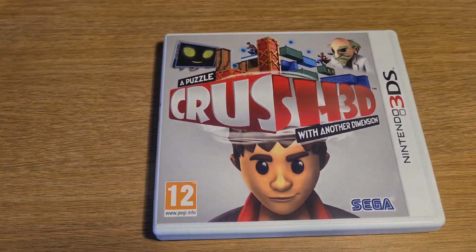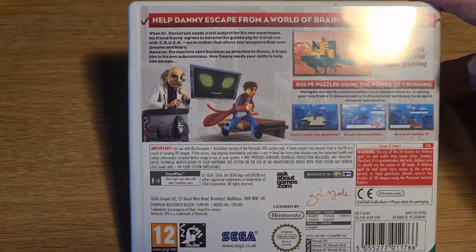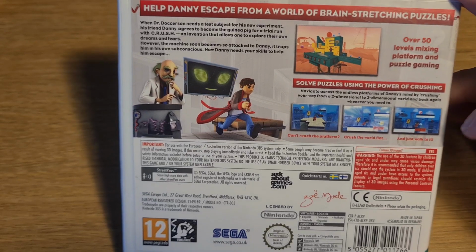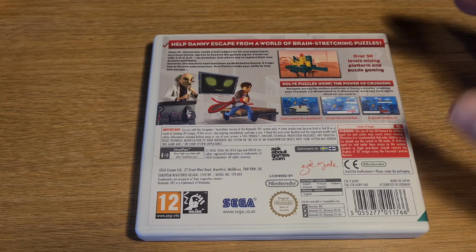Crush 3D is my next title up here. This one I had a decent amount of playtime in. It had an interesting concept. I don't think it executed it very well. It's kind of a platformer, but you can use the 3D slider to change perspectives in the game.